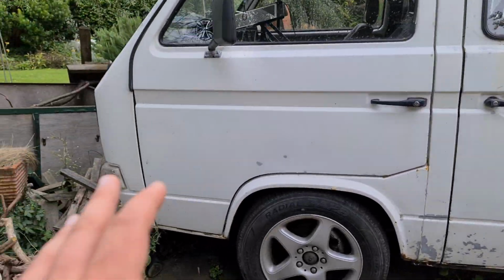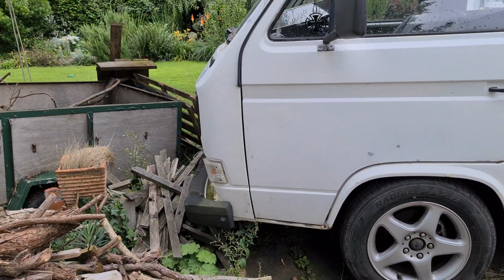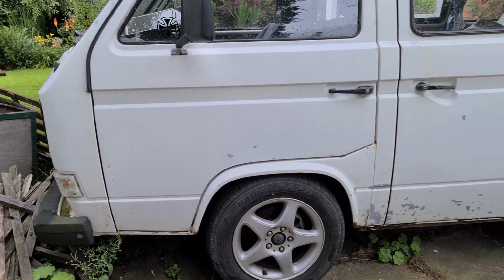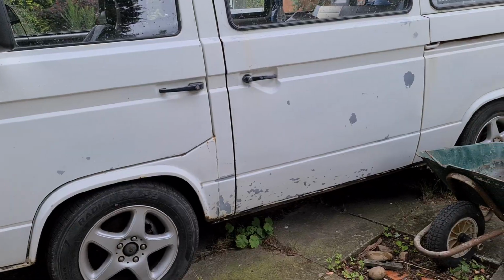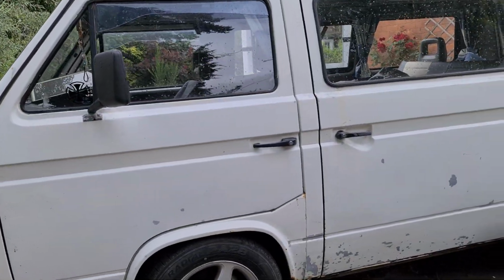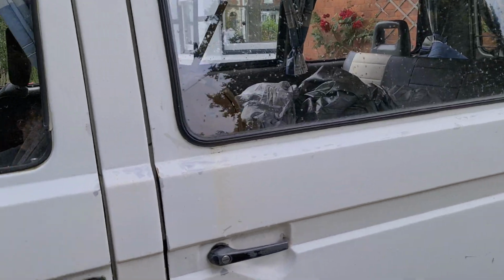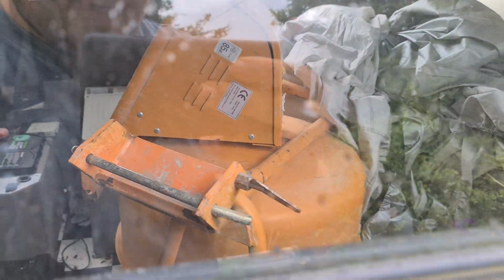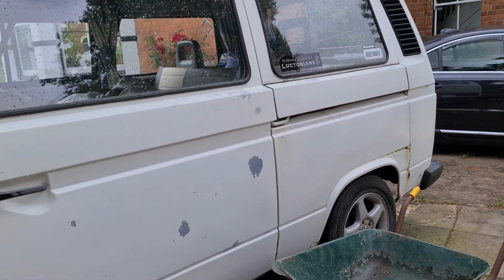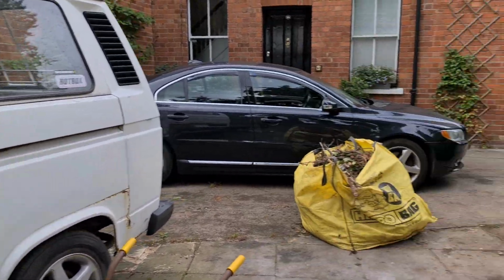This is our summer holiday vehicle. This thing really only comes out in the summer. It used to be used for taking garden clippings and everything like that out, but we've been using the X3 for that recently. Currently it has a cement mixer in it. Just another vehicle that we've got, a rolling project.